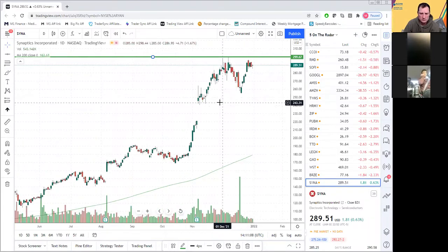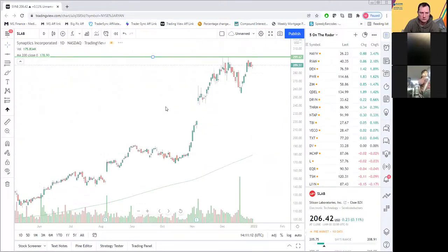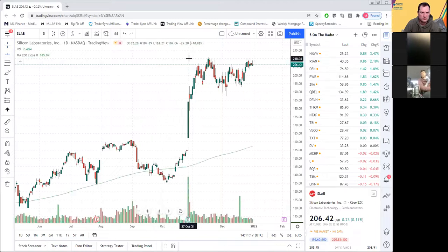Next name is SLAB. Up through 211. Come on, TradingView. Oh, there we go. Oh, nice. This looks good.